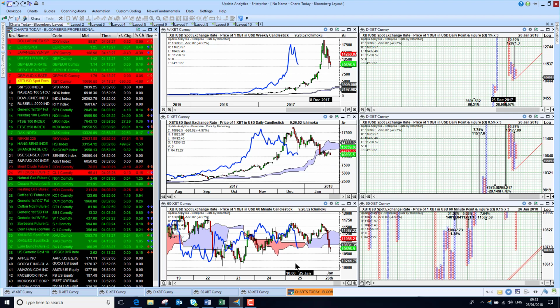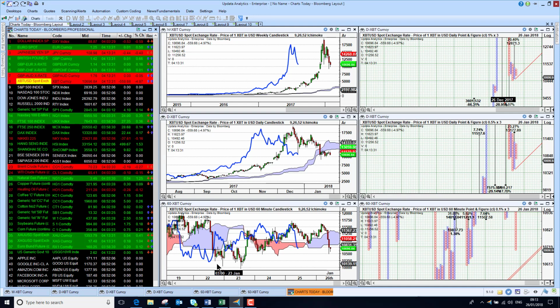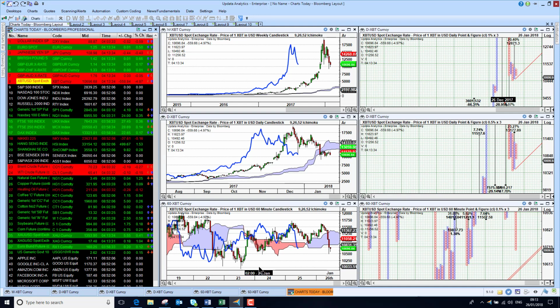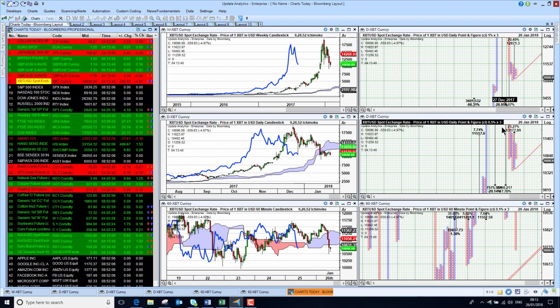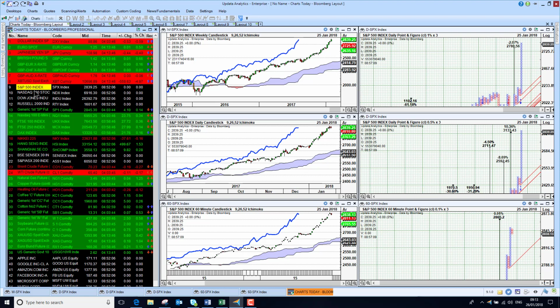10,000 is a very psychologically important level on Bitcoin. We got support there a couple of days ago at around the 10,000 mark, so that's the key to watch. If we spend any time below 10,000, then we're heading back to these sort of targets that we've seen about 7,500.